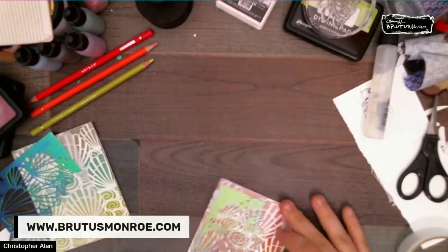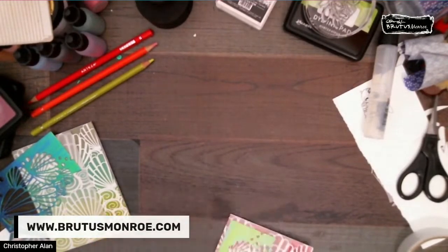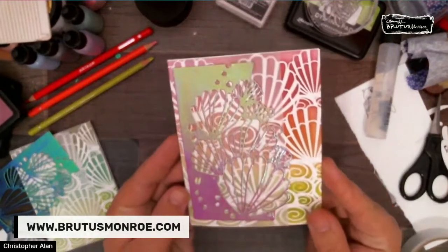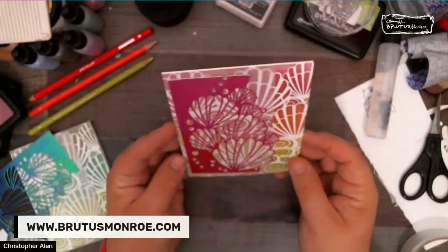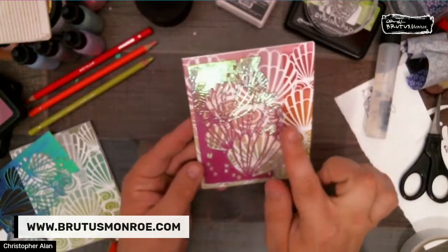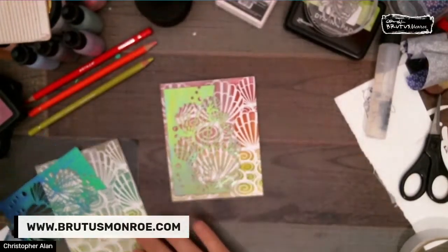Oh my goodness, I know. I can already tell you I'm going to be head over heels for this card. Look at that. Oh, I just love that so much. And in real life, this is much more muted in the background. Oh, that's just so cool.